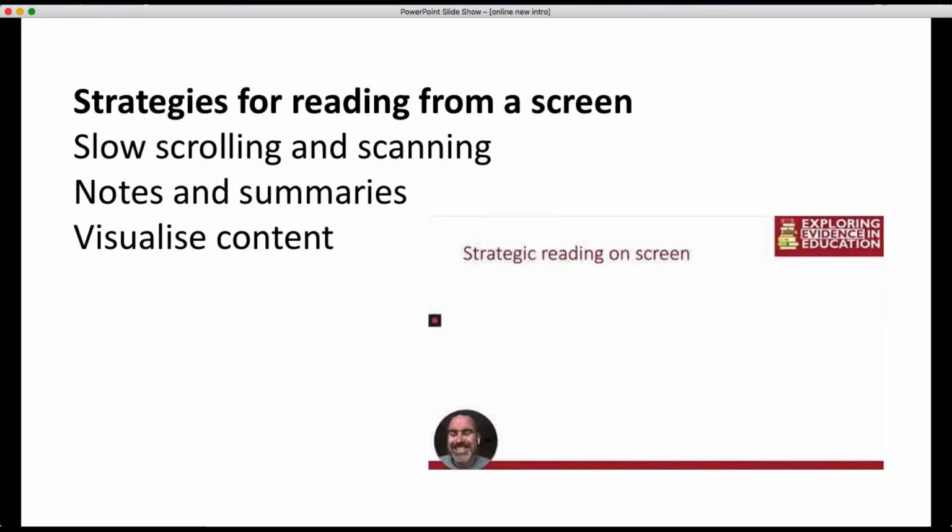And finally, to bring both those contexts together, there is a video available on YouTube, which we will share the link for as well. It is about 6 minutes long, and this gentleman talks about how we might read strategically from the screen, and talks about strategies such as slow scrolling and scanning, making notes and summaries, and how you might visualise content as you read that text on the screen.